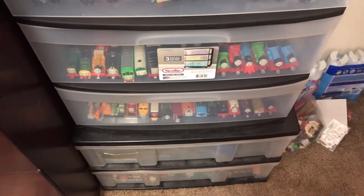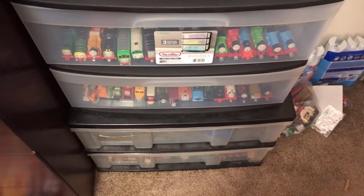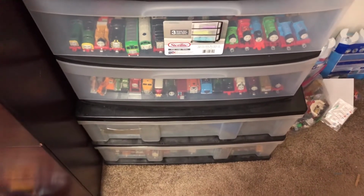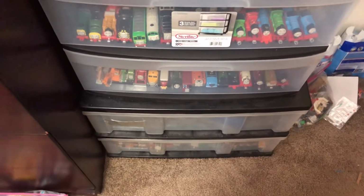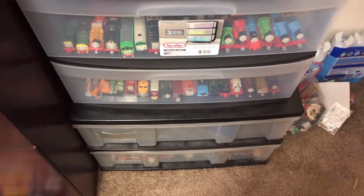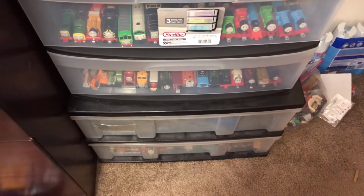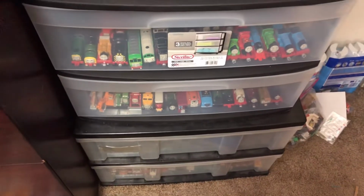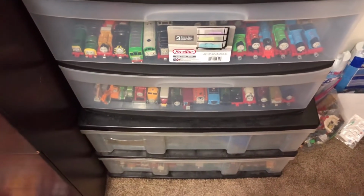Today, we'll be looking at my entire Thomas and Friends collection. Now, admittedly, this isn't really my entire collection. I still have a bunch of other merchandise that I could have included. But for this one, we'll just be including Take Along, Take and Play, Adventures, and Ertl. Oh yeah, and any Lego merchandise that I made that was compatible with any of this merchandise. So yeah, please enjoy.